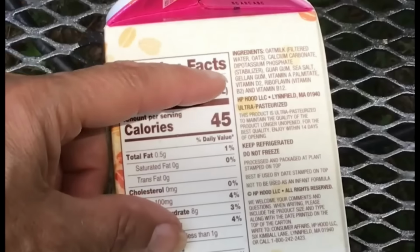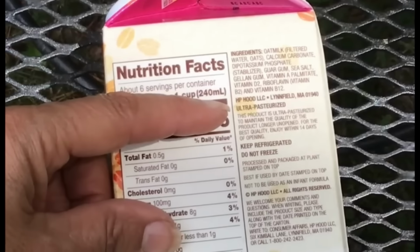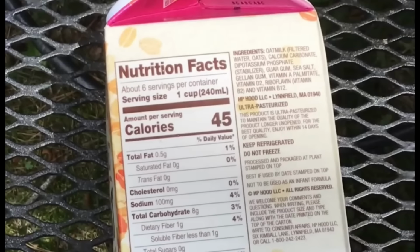Same pretty much ingredients, stabilizers. We've got the gums again. We got the vitamins. This time they're adding in B2 and B12. You know, pretty much it's just a processed food.